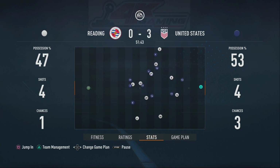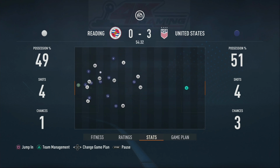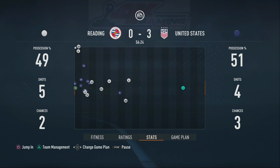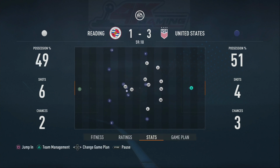Rowe. Getting forward. Pretty comfortable piece of defending. A glorious chance. And the keeper more than equal to it. Well, they fancy a short one. And a goal this time. Applying the finishing touch. Just what the doctor ordered. So back underway. 3-1 the score.